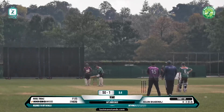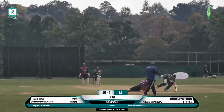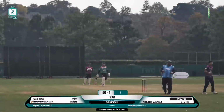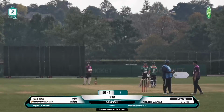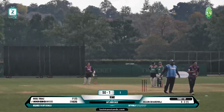It's that moment in the game where you just feel something's going to give. Watch the cars. Oh, great fielding of his own bowling. So the run rate required now is up to 10.8. It's just about manageable where it is now, but they're going to need a couple of big overs. One or two overs.